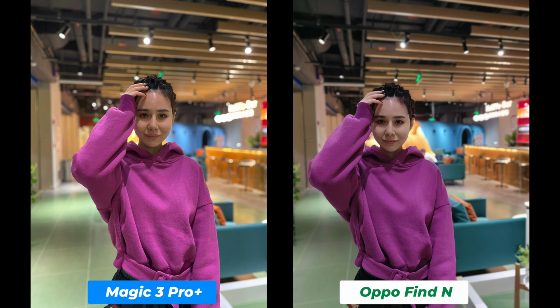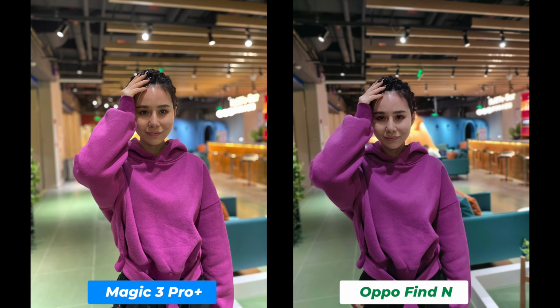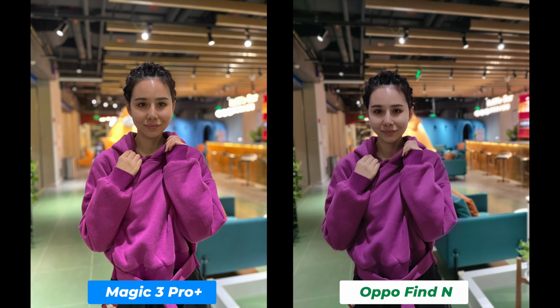Edge detection is really very similar, both have very good edge detection, but Honor Magic 3 Pro Plus has more consistency than Oppo Find N. The line that separates the subject from the background is very smooth on both the smartphones, but sometimes you will notice crazy cutouts, especially with messy background.